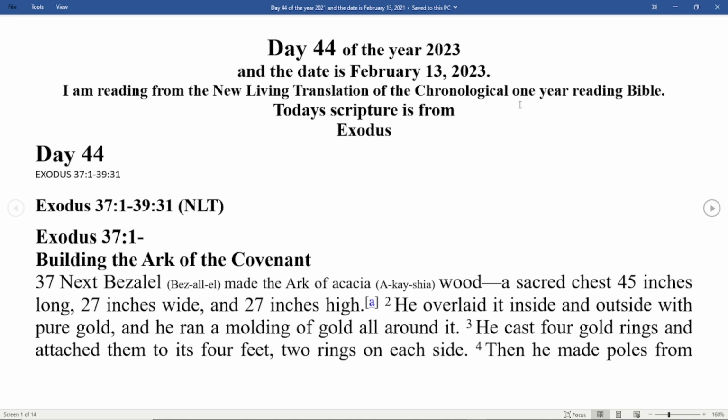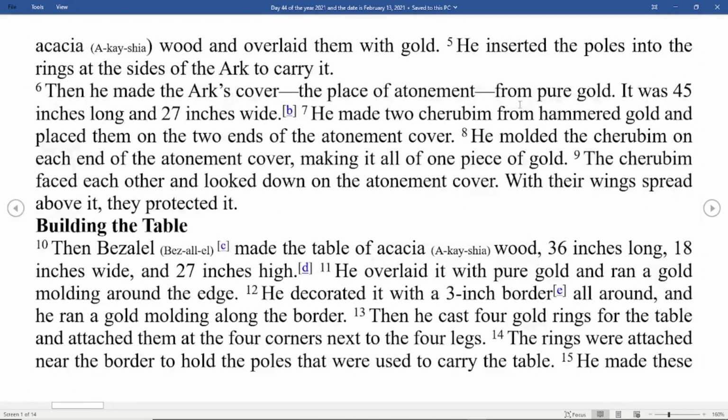Next, Bezalel made the Ark of acacia wood, a sacred chest 45 inches long, 27 inches wide, and 27 inches high. He overlaid it inside and outside with pure gold, and he ran a molding of gold all around it. He cast 4 gold rings and attached them to its 4 feet, 2 rings on each side. Then he made poles from acacia wood and overlaid them with gold. He inserted the poles into the rings at the sides of the ark to carry it.